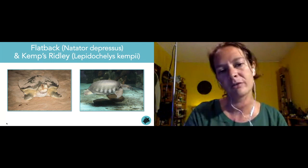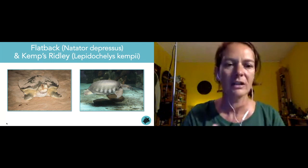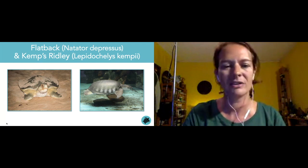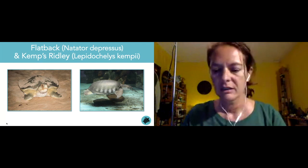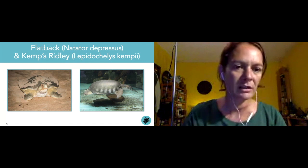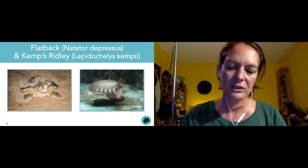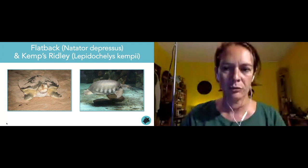It is also one of the smallest animals. Like the Olive Ridley, maximum size would be about 70 centimeters tops and about 50 kilos of weight, for instance. But again, it is restricted to the Australian waters.